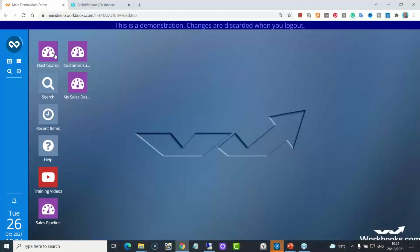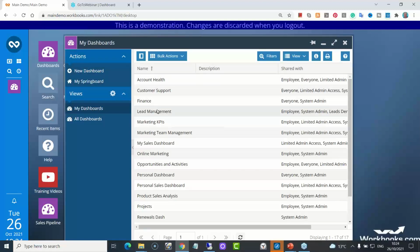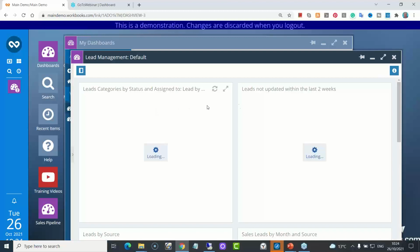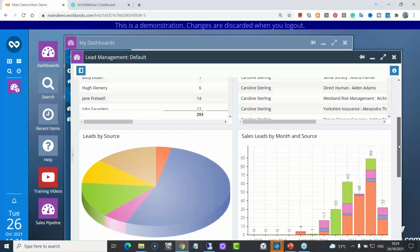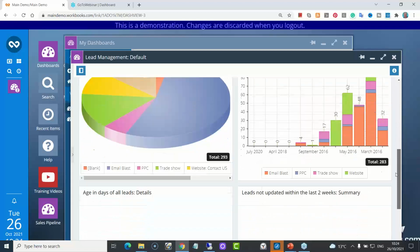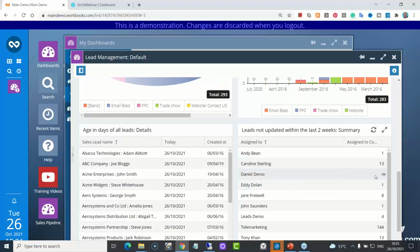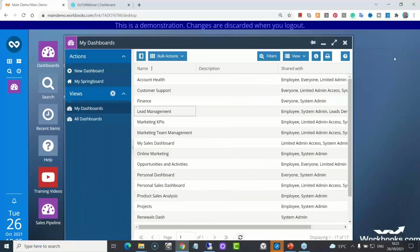We have dashboards in the system, so you can actually see what's going on here right now. A number of different dashboards here. We can go into one of those dashboards and see an example of here leads. What's going on with our leads right now? Where are the leads coming from? Leads by source by month. Leads not updated in the last 2 weeks. Anything that you want to know and manage, and any sort of KPI type information would be a primary example for a dashboard. So many examples of dashboards there.